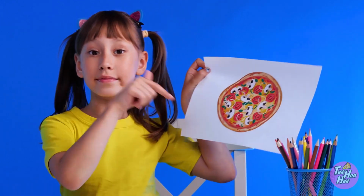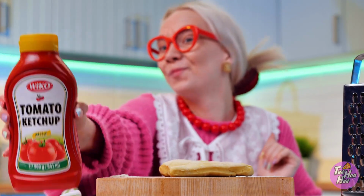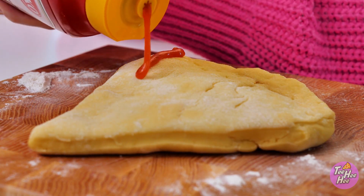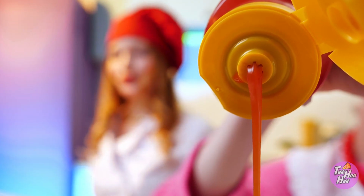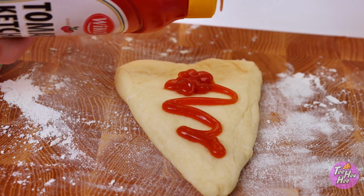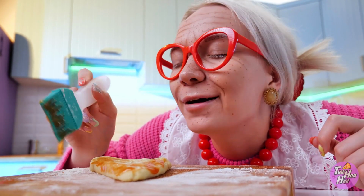Okay, now I want a tasty pizza! Oh, yeah! Okay. Huh? That seems simple. I'll stretch out my dough. Hi-ya! And shape it into a pizza slice. It'll need tomato sauce. It'll be nice and tangy. And it'll speed things up. I've got nothing to worry about. I think that should do it. I'll spread it out. Aww.